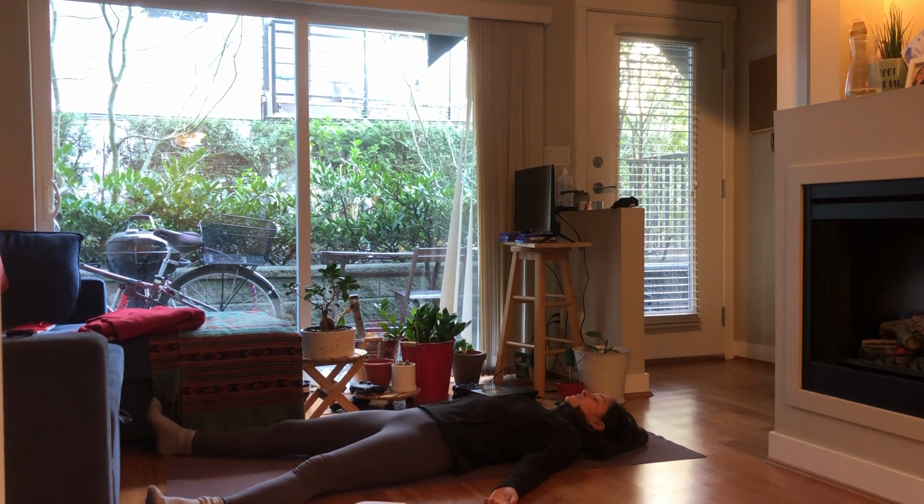Good, so we're going to do a relaxation called tense and release. So as I call out different parts of your body, I'd like you to tense them up, make them tight, and then when I say, you can release them and relax them. So we'll start with the toes and the feet. You can close your eyes for this if you like. Squeeze your toes and your feet, make them tight, tense them up, squeeze, make them hard, and release.